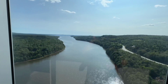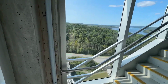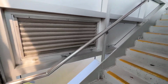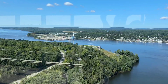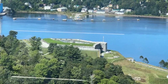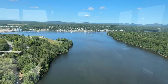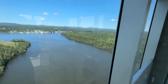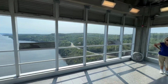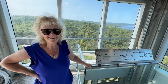Wow. So once you get off the elevator, you can go up further. So Melody's already started up the steps. You have quite the view, as you can see. There's Bucksport over in there. So there's Bucksport. You can see the fort, Fort Knox, right there. That's a good vantage point of Fort Knox. The Penobscot River. There's the other tower. We can walk around there. Melody's just breathless. Melody's knees are shaking. My knees are shaking.